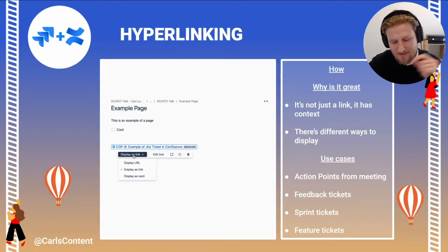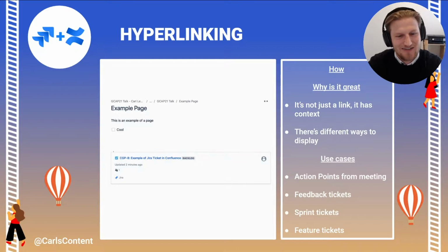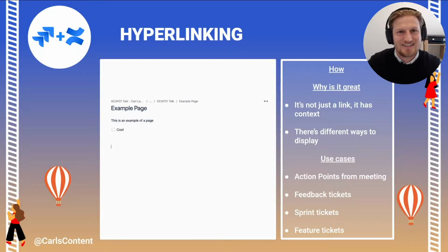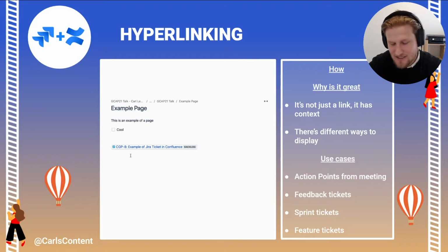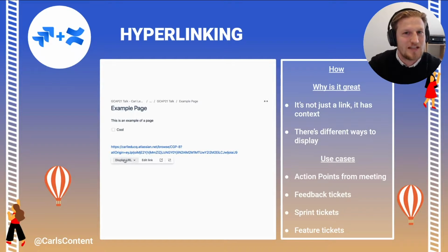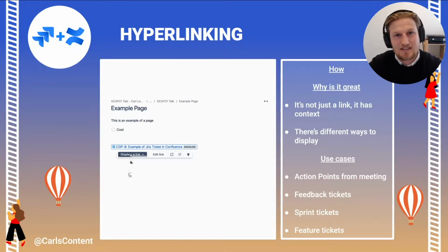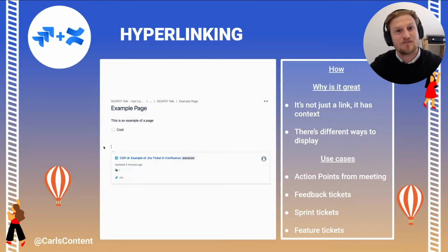and then the status. And that's really, really important, because if you have a list of tickets that you've pasted in a Confluence page and you're able to just skim through and see the statuses of those tickets, it changes the whole perspective that you have of documentation. You no longer need to click into each link to see the status. You don't need to live in Jira.